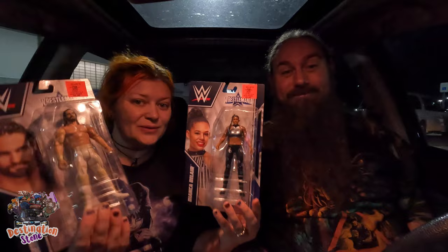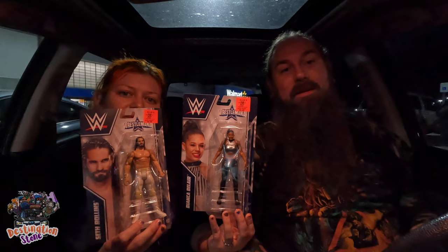Back in the car, let's check out what we picked up. All right, first you saw that we swung by Ollie's, and I'm glad we did because I found these cool basics for only $7. Bianca Belair and Seth Rollins. That's awesome. I wish they would have had the Hogan as well, but they had those. Very cool. Hogan and Sheamus. If those had been there, I probably would have picked those up as well. Love some really good basics. Not too bad. Very cool.